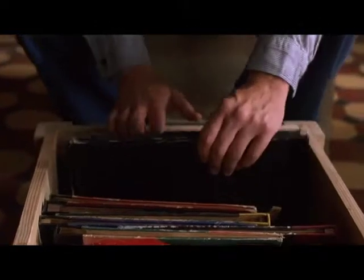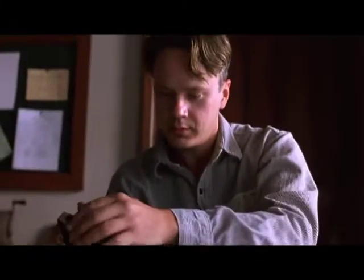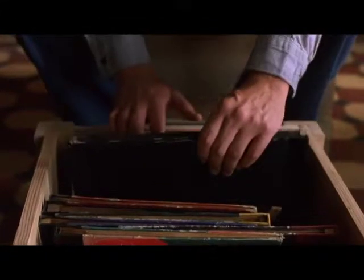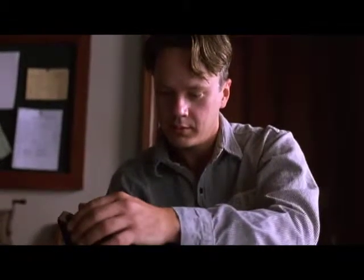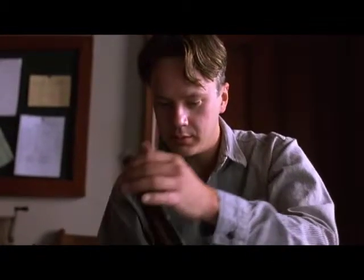A tilt shot is very, very similar to a panning shot, except instead of rotating on a horizontal axis, it rotates on a vertical axis. This could either show the height of a person or something that a person is doing.